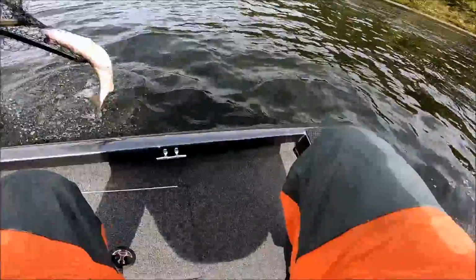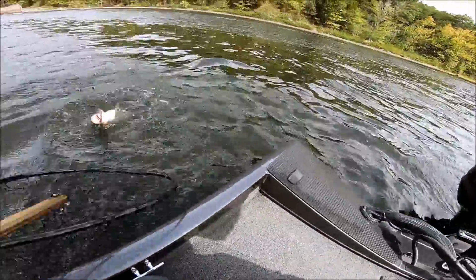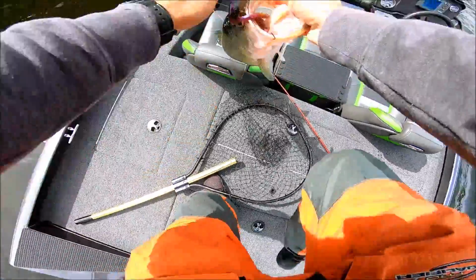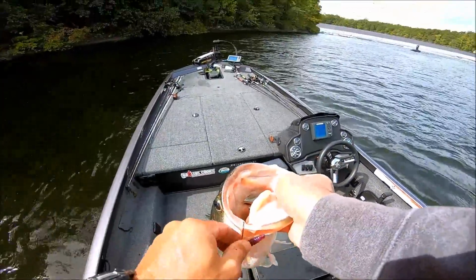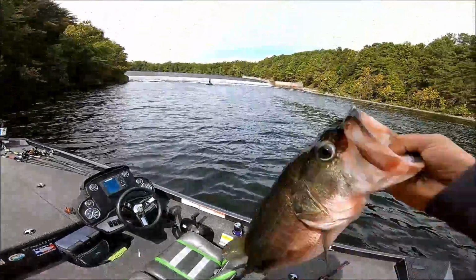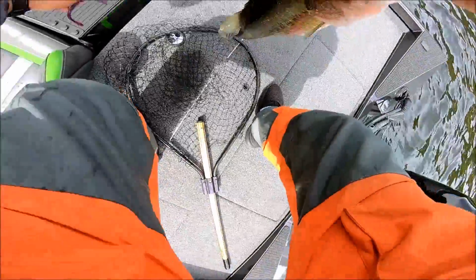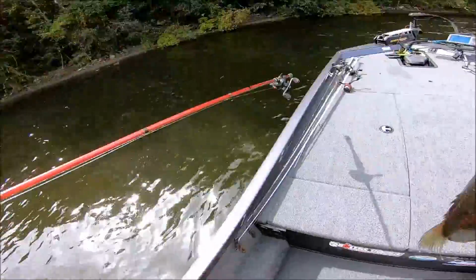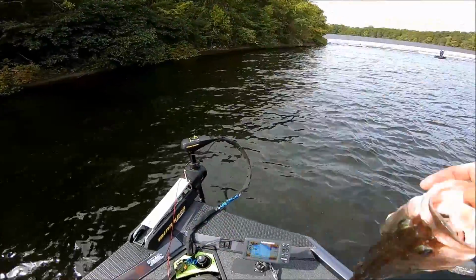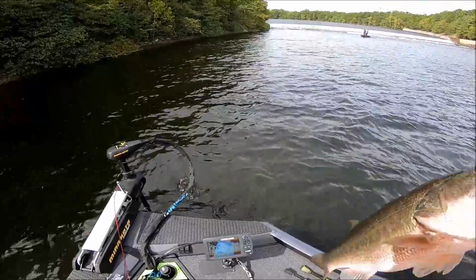Oh, shoot. This is the worst net job ever. I got him. I got him. That's a good one there. At least 5.5. That's a pretty one there. Heck yeah. That's what I'm talking about right there. Freaking chunk.